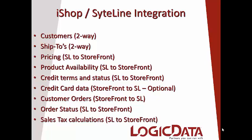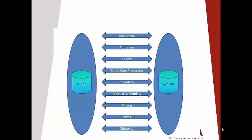So these are the key integration points that make this a valuable product for you to deploy versus some generic storefront where you would have to rip, read, and rekey any orders that come in and maintain the storefront on a regular basis as things in Syteline change. This eliminates your need for double entry and a significant amount of maintenance. Just graphically, this diagrams some of those touch points we just talked about. And we are constantly working on this system and improving and adding additional features of touches between the two sides.